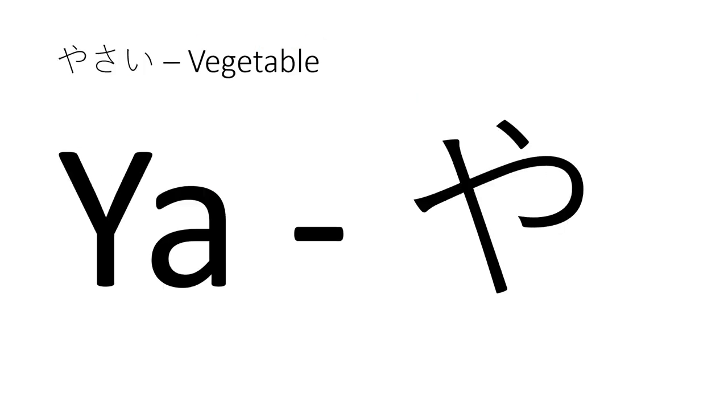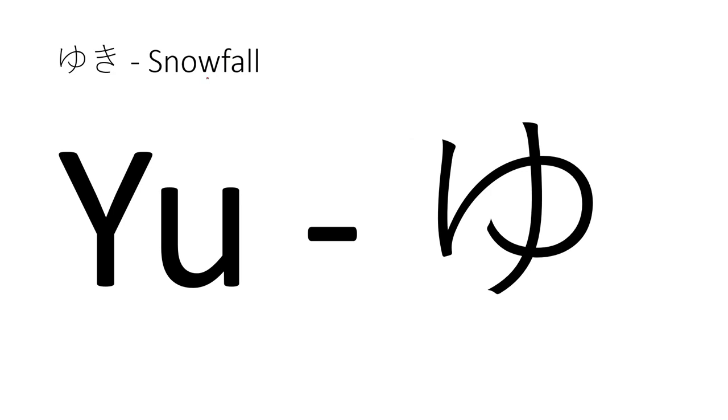Next one, ya. First stroke, second stroke, and the third stroke. A word with it is yasai. Yasai means vegetable.